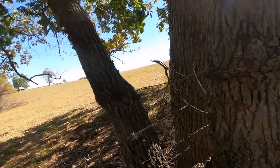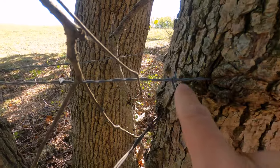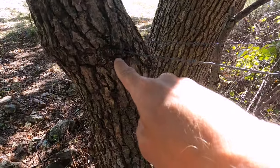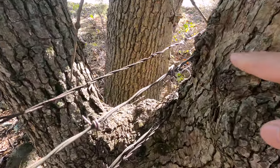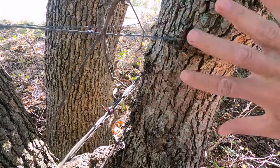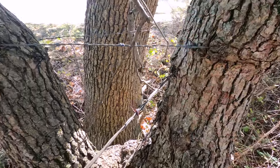When I build the fencing for our new doe enclosure, I'm intending to use some of our living trees as fence posts. It's a pretty common thing to do. You can see how barbed wire had been wrapped around these trees quite a while ago, and now the tree's grown and expanded right around the barbed wire.